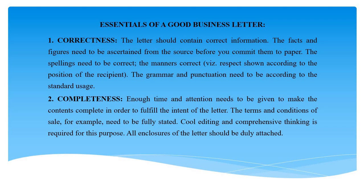Completeness. We should not write a letter without understanding or without completing the information. Once you start to write a letter, you should give complete information of what you are going to convey. Take your time. Enough time and attention needs to be given to make the content complete in order to fulfill the intent of the letter. You have to focus on what you are writing, what the uses of that are, what things are to be done, and what you are going to state in that.